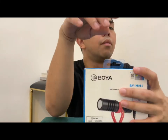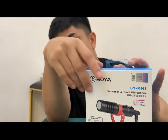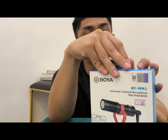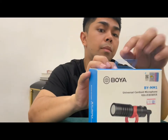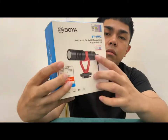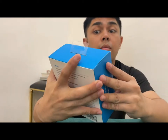The third one is a Boya mic. One of the best compliments this camera gets is its very clear sound. But actually I feel that since they gave it as a free gift, why not? Maybe at a certain point we might need to use this in certain situations, probably outdoors or something. So probably we will need this external microphone. External universal cardioid microphone.